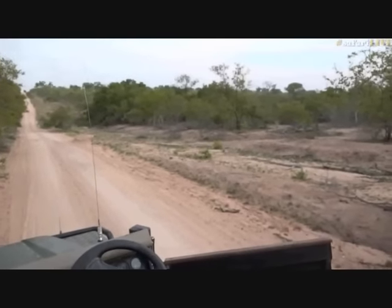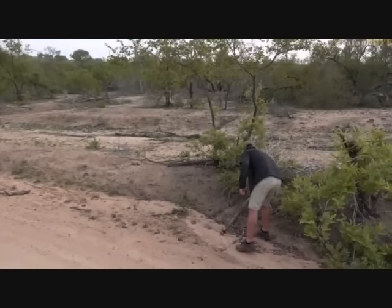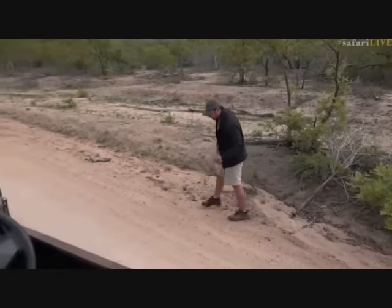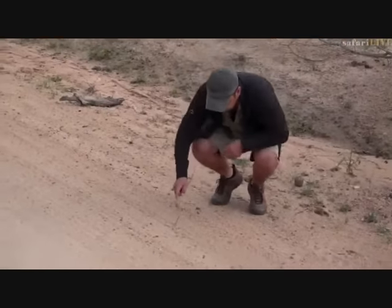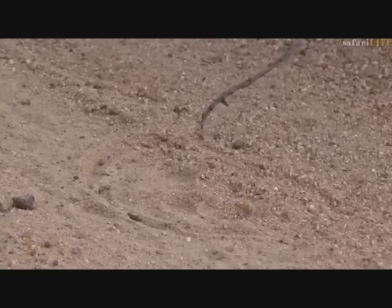Let me just try and get a stick. It's a bit easier to point out with a stick. Where is this track? Okay, here we go. Can you see this one over here? It's a bit tricky. This is a hyena track, everyone. And I'm trying to see if there's another clearer one.